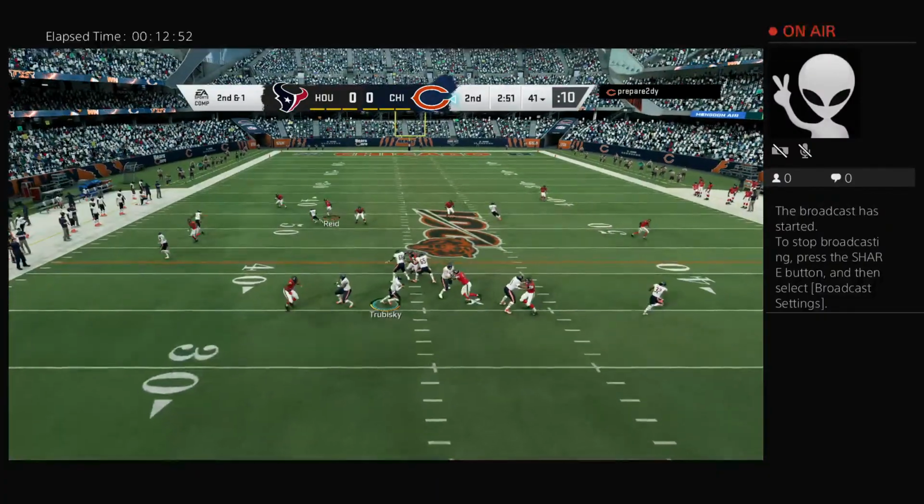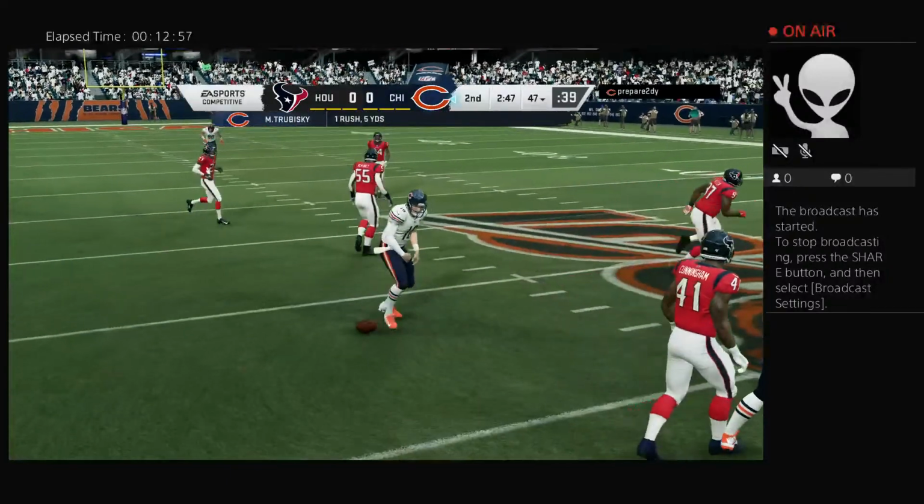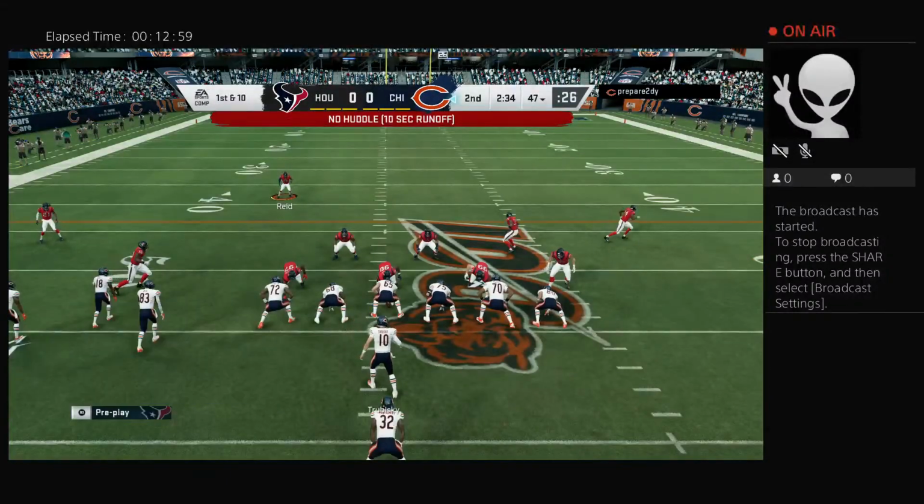From the 41, Trubisky dancing to his left. He'll run it. 5 yards on the scramble, and that's enough to pick up the first.